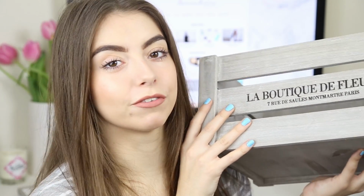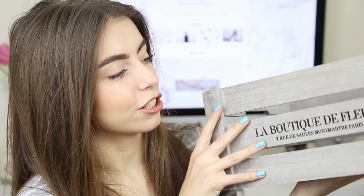I didn't pick up too much because I didn't know what was actually going to be in Matalan, but I picked this up and I'm definitely going to go back for a few more. It's just your standard crate and it was $3.99. I've still got the tag on it, and I think it just looks really, really nice.